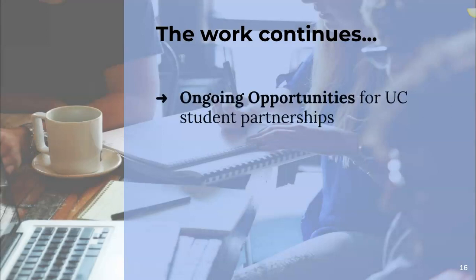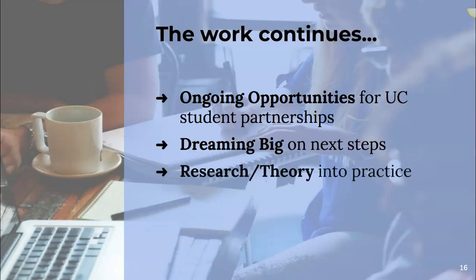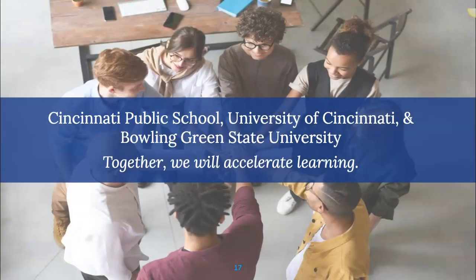Our work continues with ongoing opportunities for UC student partnerships, dreaming big on next steps, research and theory into practice across the board, and focusing on teacher-driven initiatives and designs that work for them. This partnership between Cincinnati Public Schools, University of Cincinnati, Bowling Green State University, and hopefully more universities to come will promote this accelerated learning goal that has been shared across Cincinnati Public Schools. Together, we will accelerate learning for these students.